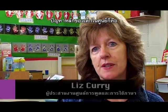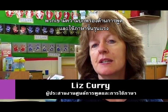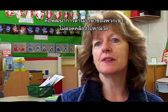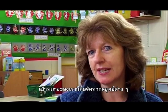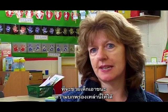The key issue for the pupils within the centre is that they have a significant speech and language impairment. That is to say that there's a huge discrepancy between the development of their language and their chronological age and perhaps other areas of their development. So the aim really is to provide strategies to help them overcome these difficulties.